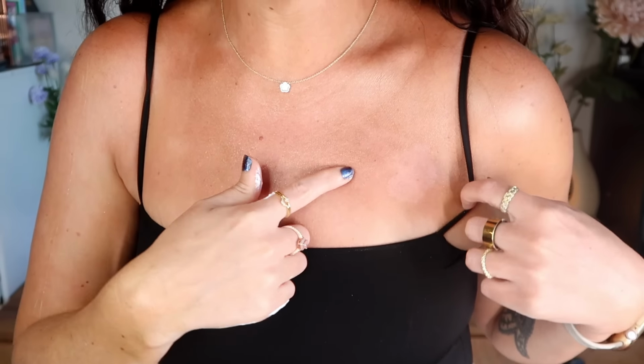Also, my self-tan right now is currently coming off in the most unflattering way, and I had a burn last weekend, so I'm peeling right here, and it's really not looking cute. Anyway, I absolutely love this. It's so fun. At first I was like, gosh, that's such a gimmick, who would want that? I do. I want it.